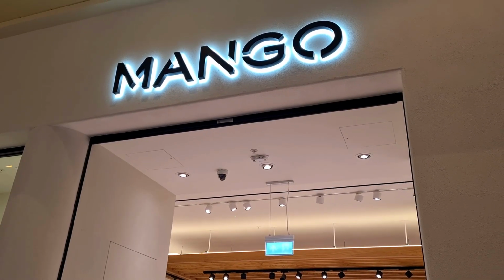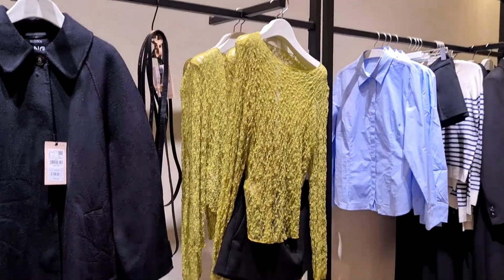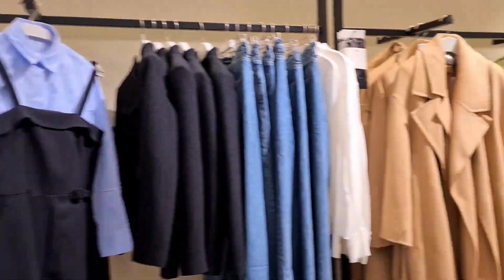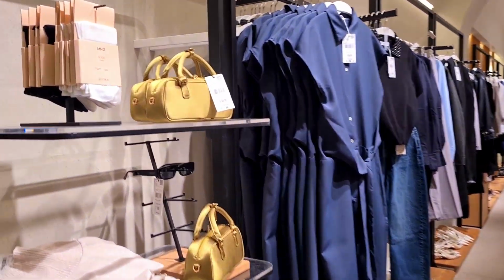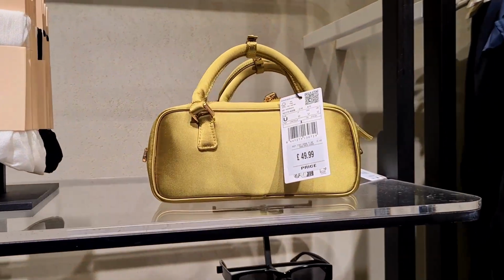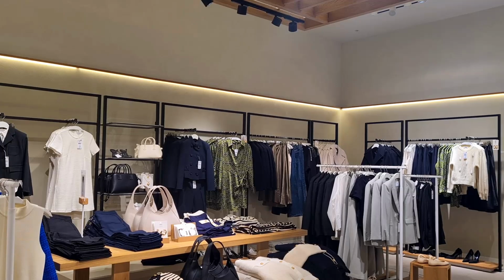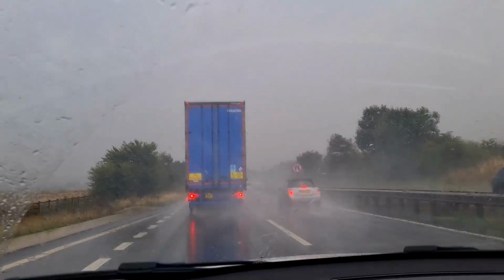Mango had a much smaller selection, but trend wise, I would say a lot of this green is going on both in Zara, in Mango, like this more chartreuse kind of green, the limes, and less of the olive, which I would expect for autumn winter. That was our last stop, and then we headed back to London, which was a very rainy ride back home.